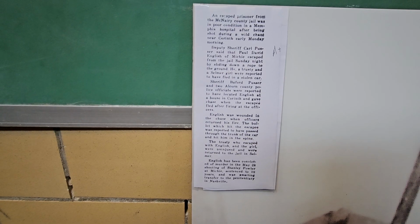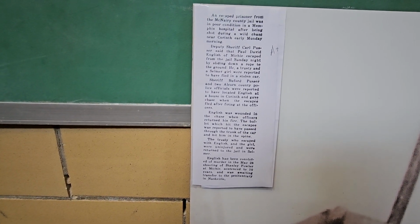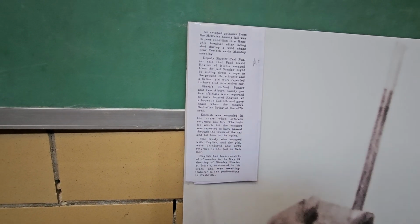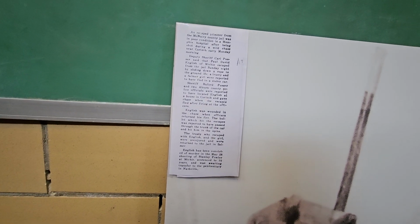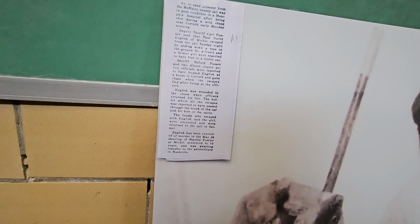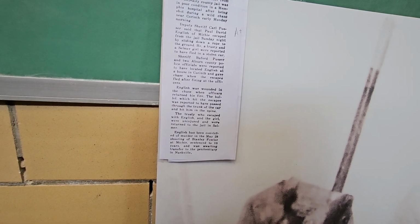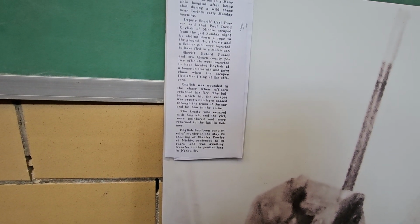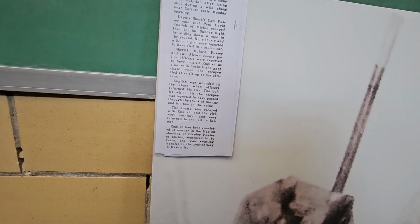It says an escaped prisoner from the McNairy County Jail was in poor condition in a Memphis hospital after being shot during a wild chase near Corinth early Monday morning. Deputy Sheriff Carl Pusser said that Paul David English of Mitchie escaped from the jail Sunday night by sliding down a rope to the ground. He, a trustee, and a Selmer girl were reported to have fled in a stolen car. Sheriff Buford Pusser and two Alcorn County police officials were reported to have located English at a house in Corinth and gave chase when the escapee fled after firing at the officers.